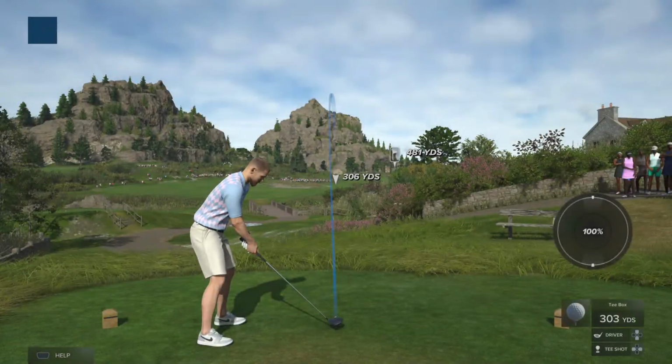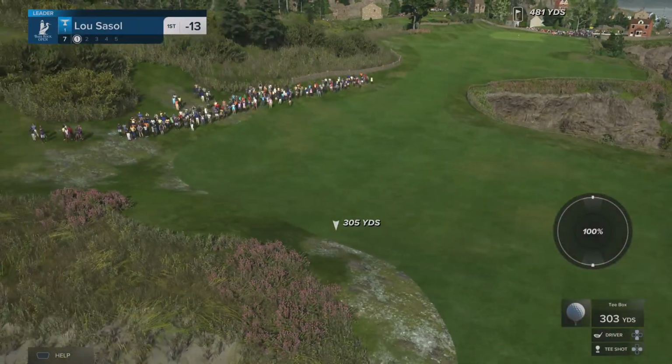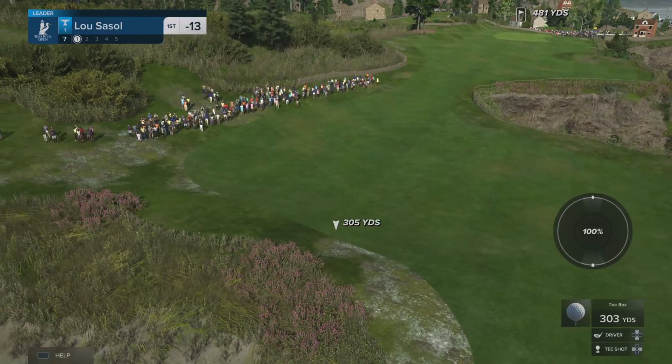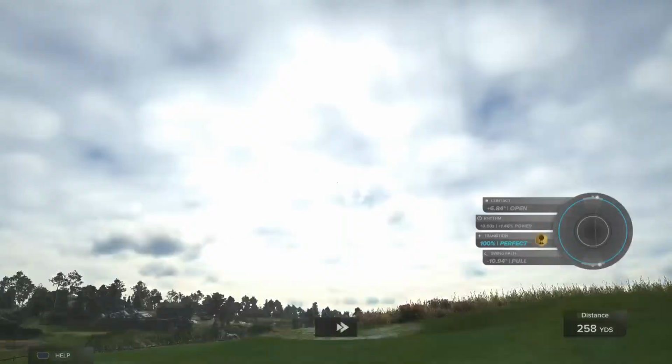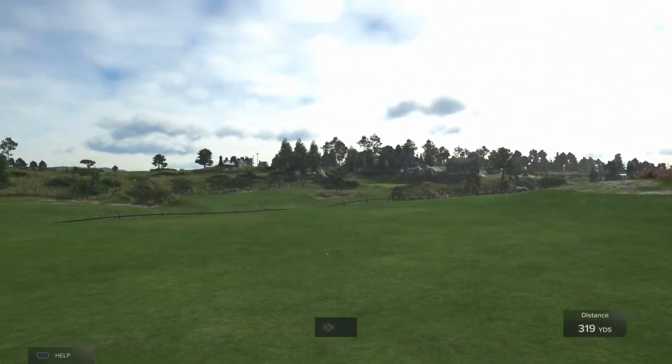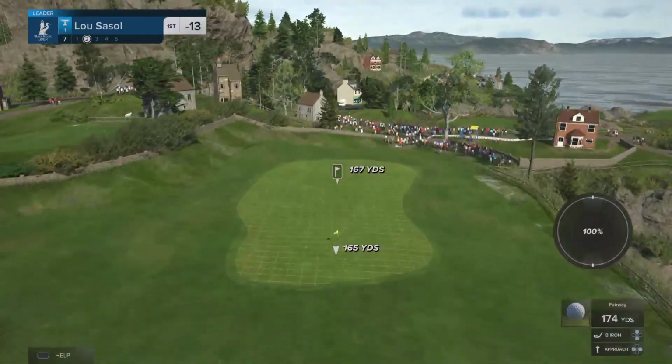We've arrived at the par 5 7th. As you can see, massive bunker basically bisecting the fairway. Out to the left is a safe play, but if you take your drive down the right-hand side, it significantly reduces the length of this par 5. And from there, you've got a long, narrow green with runoffs on both sides.